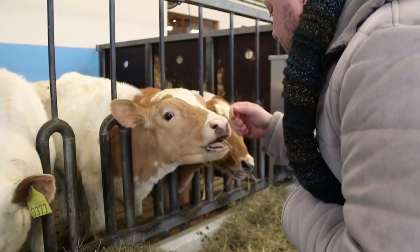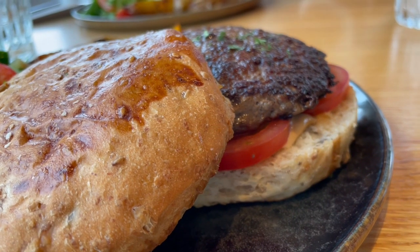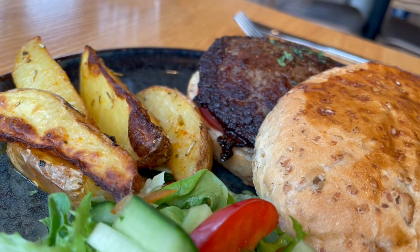I'm having the beef burger with the beef from the farm here, the cows that Tim just petted when he went into the barn. I don't have to think about it, because that definitely makes me sad, but the meat is so good. The freshness.